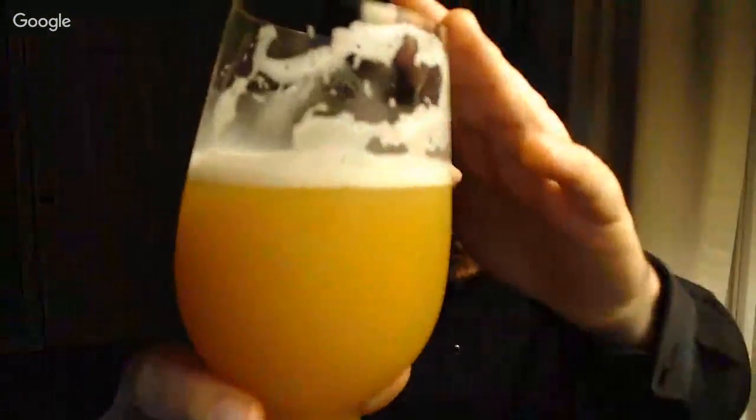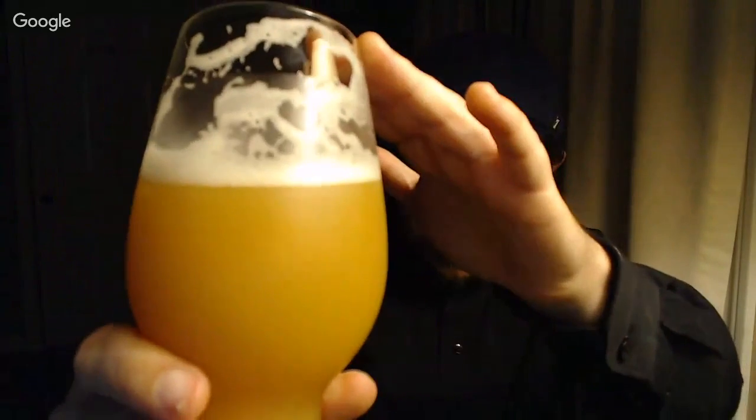You can kind of see the carbonation. It is ultra crisp, ultra clean. It does clean very nicely, and it invites you into drinking more. And it's refreshing as all goddamn hell.